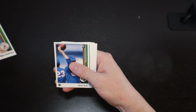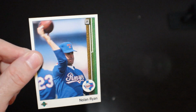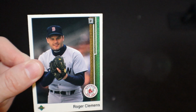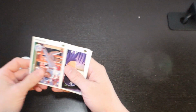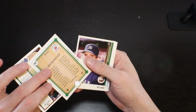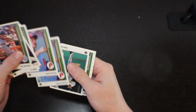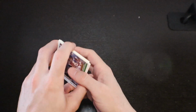Give me suggestions on other things to put out there. There's the Nolan Ryan football again. There's Roger Clemens. First time seeing him tonight. Wade Boggs, Red Sox checklist. A lighter. Two Lance Parrishes right in a row. Kevin Bass, Kevin McReynolds. Two packs to go.